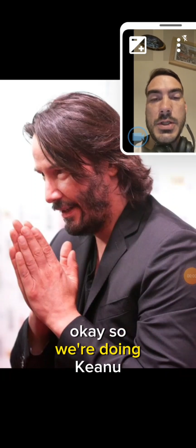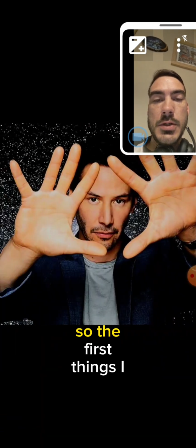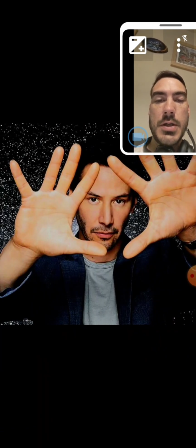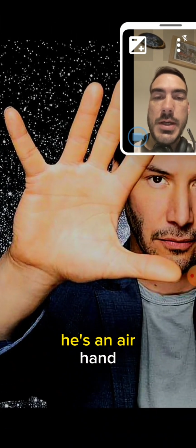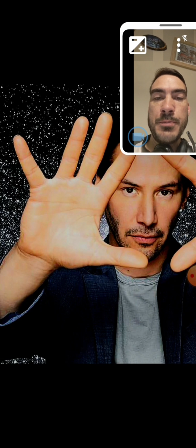Okay, so we're doing Keanu Reeves. Let's pray that it's a good one. So the first things I notice about Keanu's hands are that, well, he's an air hand. He has a square hand and long fingers.